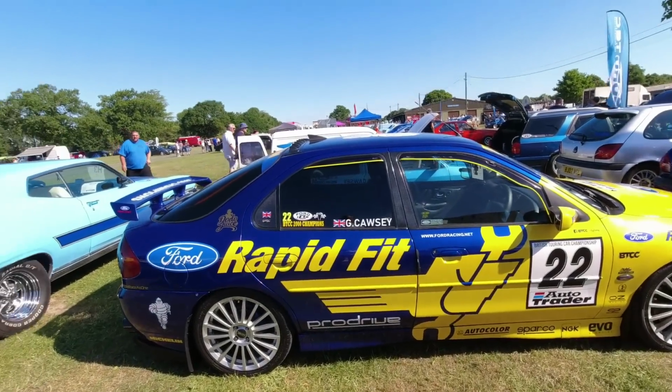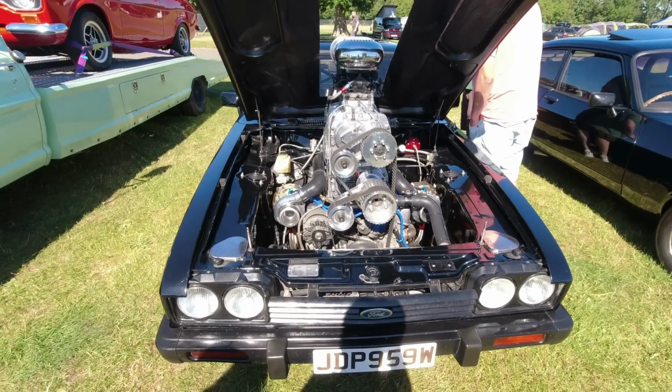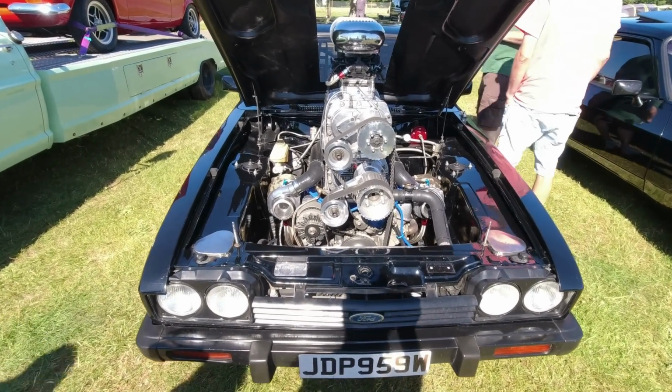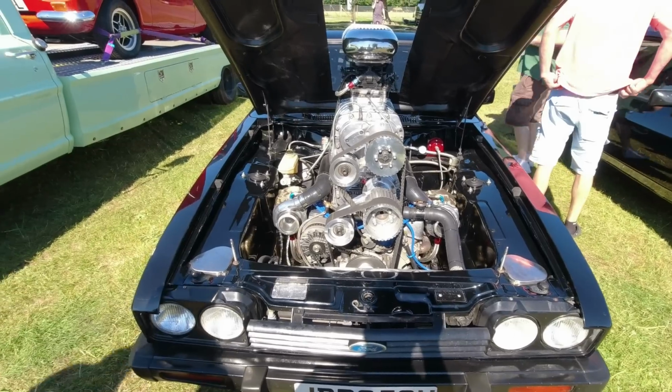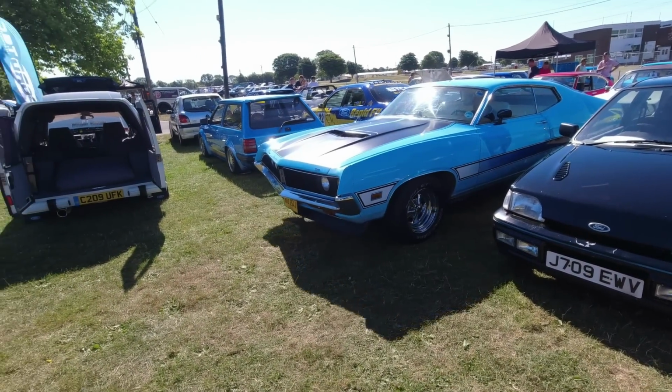Right, meaty. It's twin turboed. Yeah, he's not wrong, you know. We've come back. It's twin supercharger and twin turbo. Madness. Hold on, the big Torino's having a burble.